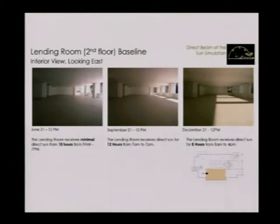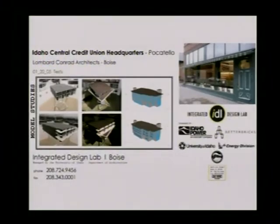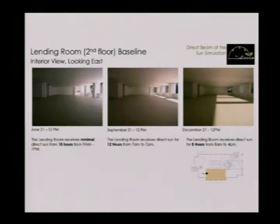I'll just show you one room in particular here. This is a room over on the south side of the building, and this was the baseline without any shading devices or light reflectors on it. As you can see in June, when the sun's up high, we get minimal direct sun penetration, but it's still for about 10 hours a day there. As we move across to September 21st, again with no shading devices, this room actually received 12 hours of direct sun. And then in December, where the sun's low, we're getting 8 hours of direct sun into here.